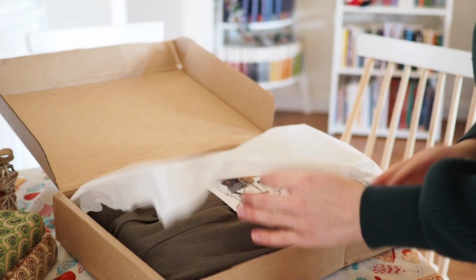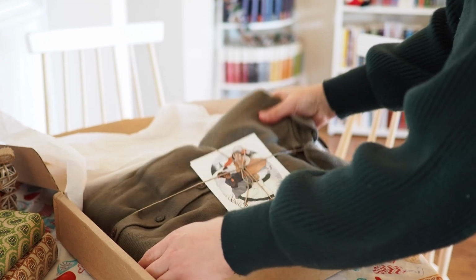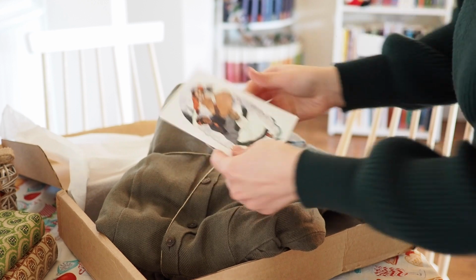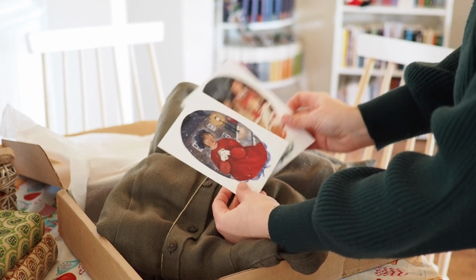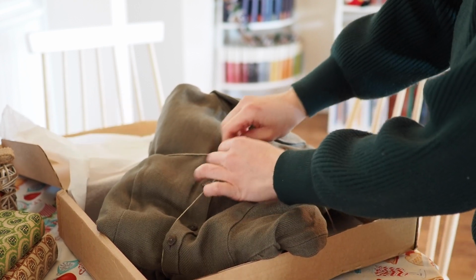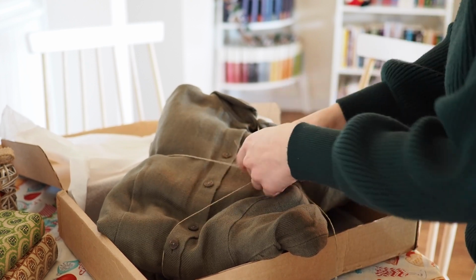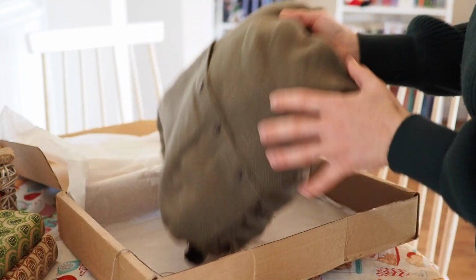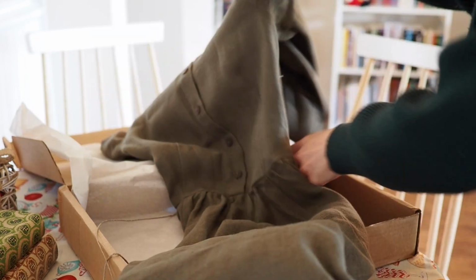Here we go. Here it is. Oh my goodness. Oh, I love how it's kind of packaged up. We've got a couple cute little postcards. Oh, I hope it's gonna fit. I hope the size is right. This is actually twill linen, so it's a little bit heavier and I think a little bit more wrinkle resistant than normal linen. Here it is.